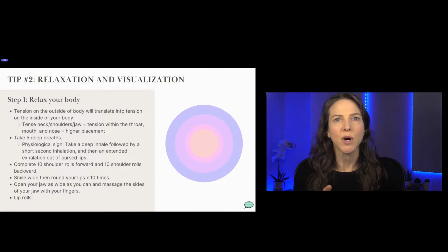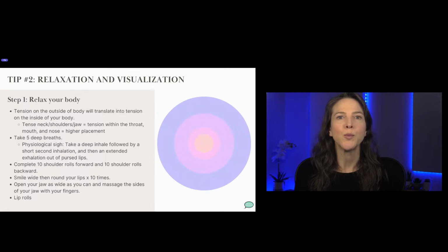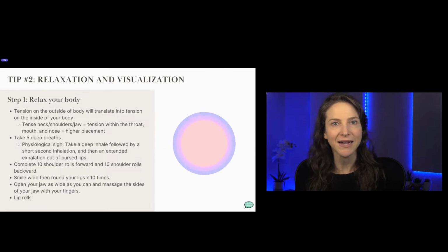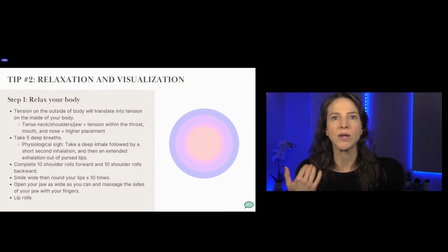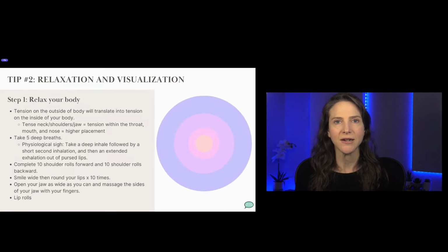So I'm going to give you a quick relaxation protocol that you can follow. We won't do every single exercise for every repetition that I recommend, but I just want to show you this is what you can do to help relax your body. And really, you want to relax your upper body. That's the whole point here.